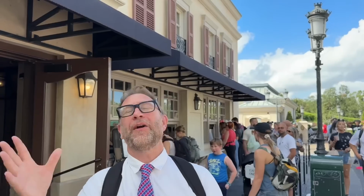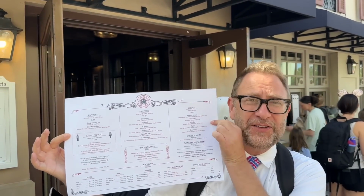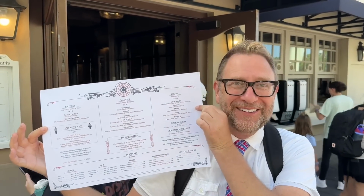All right, now remember how I told you here in the French Pavilion, every little square inch they're using? Well, right behind me is a creperie. That is the to-go creperie, right? But then if you go right here, they actually have a restaurant that has all the to-go items plus even more that's right here.